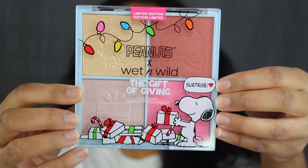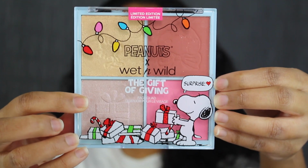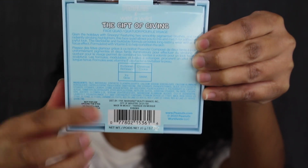Wet n Wild's Peanuts The Gift of Giving Face Quad includes 2 highlighters and 2 blushes in festive colors inspired by the classic cartoon Peanuts. I love the design on the packaging. It comes with a golden shimmer highlight and then an icy highlight and then these 2 blushes. On the back, you have a little description. Underneath that, you have the shade names, and then you have the ingredients listed, and this was made in Mexico.